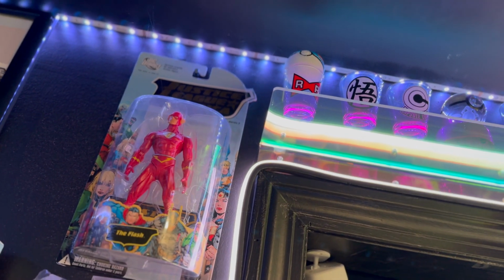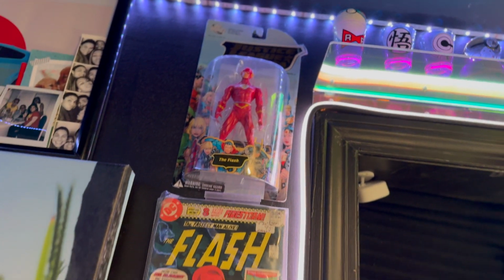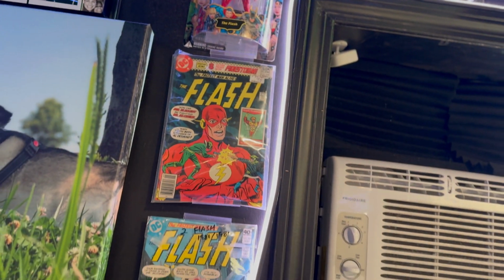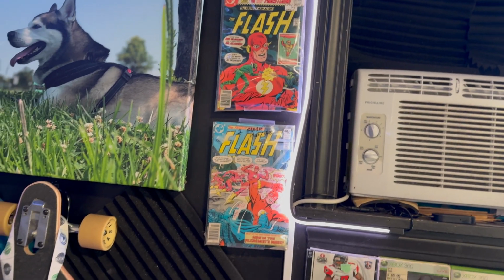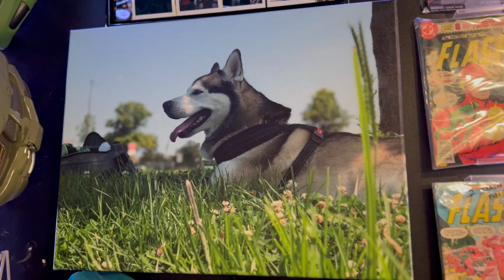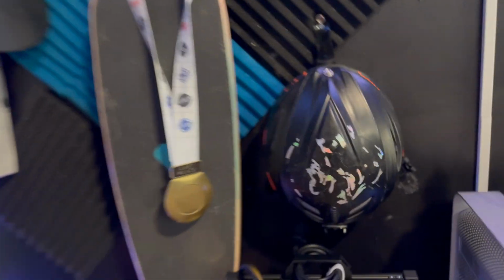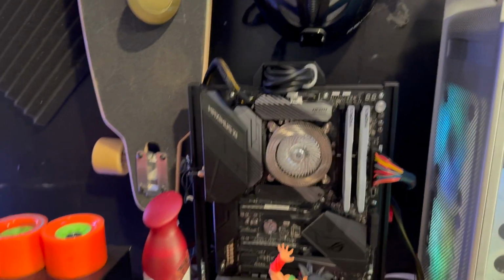And on this wall, I am a big fan of the Flash and Dragon Ball Z, as you're gonna see throughout this video. Over here, you'll be able to see I have a couple of comics on the wall. It's my puppy that passed away, 7. I do have him tattooed right here. All right, we got a little Febreze here.